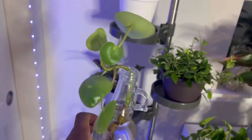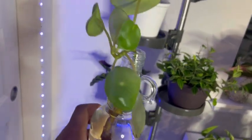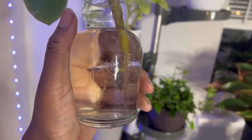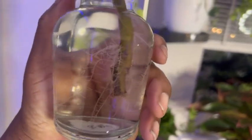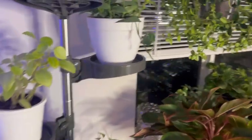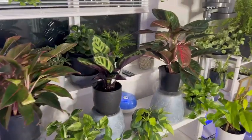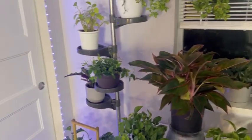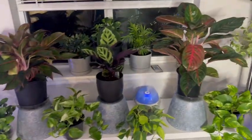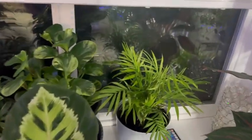This is my poor Peperomia, I think it's called palea, what's left of it. I lost most of the plant, and so I'm propagating it, but you can see, look, it has roots. But I'm going to let it grow a little bit more because I have a problem with, when I propagate, getting them to stay alive once I take them out of the water and plant them. They tend to die.